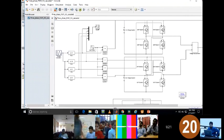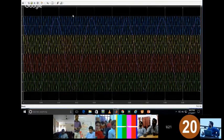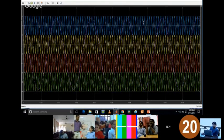Let me show you what is happening up here. This is the circuit of a switching circuit, which provides switching to our power electronic switches. In this case, there are levels. Let's say this is a carrier frequency triangular waveform. How many are there? Four are there. Then there is a reference sinusoidal voltage.